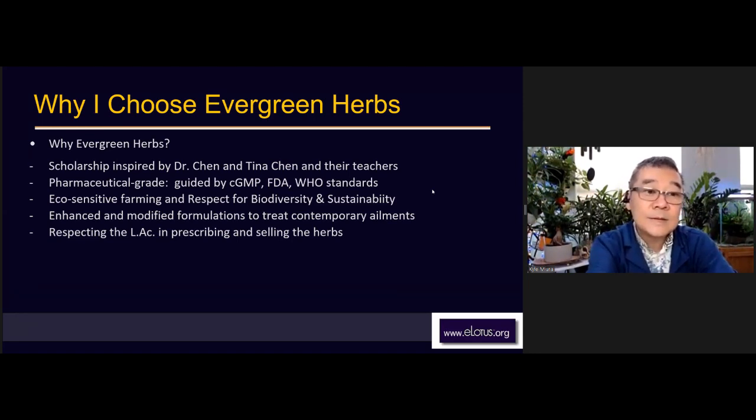Third is Evergreen herbs are eco-sensitive and they respect the biodiversity and sustainability of our planet. So that means there is a respect for endangered species, making sure that the herbs come from farms that respect our planet. And this means a lot to me and to, I would say, all my patients, especially because of global warming and what's affecting us today. We talked about this, enhanced and modified formulations to treat contemporary ailments.